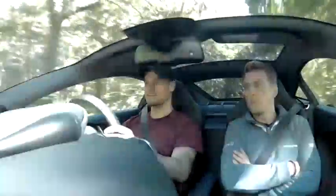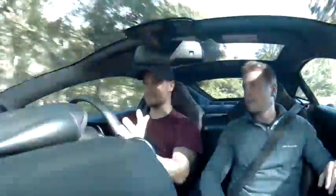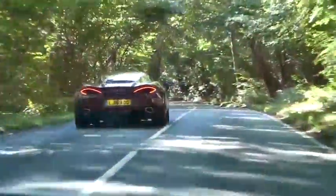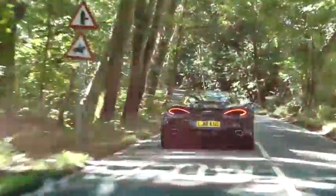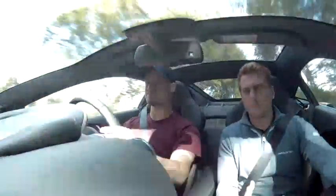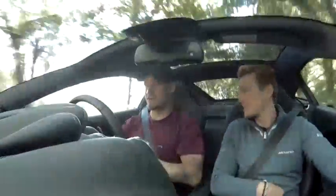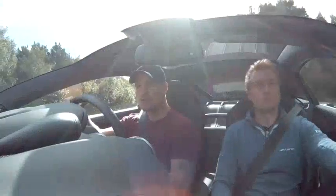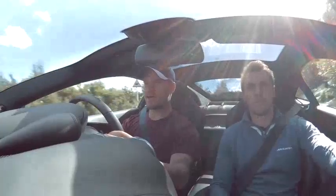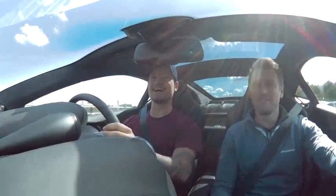It's so smooth though, and the steering feels like it's massaging your hands. I don't really know how to describe this. The first thing that I've just noticed is the steering, compared to the 540. Wow. Oh yeah, so it's got a bit more bite, a bit more urgency to it. Yeah, and it made my stomach go as well. Bit noisier. Bit punchier.